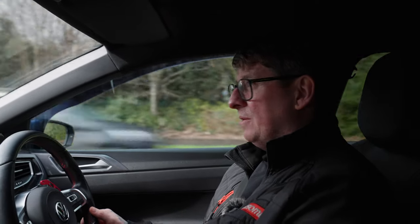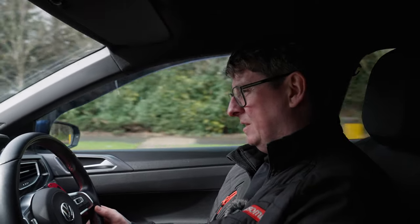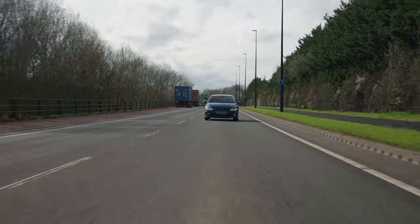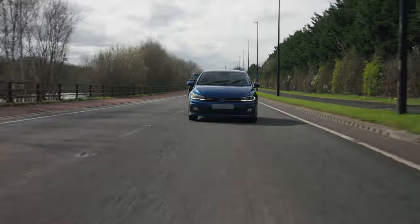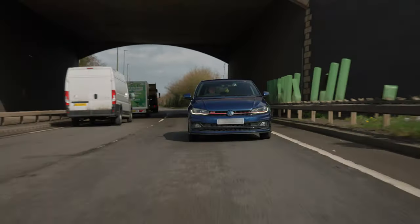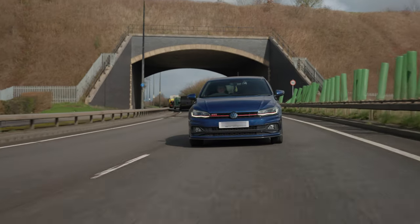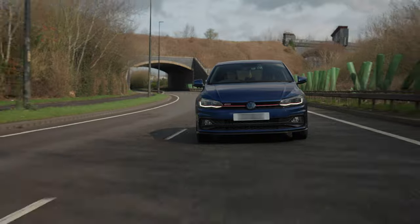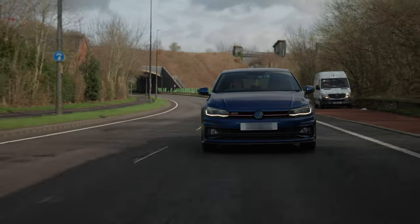Same test again, we're going to run a third gear pull and then we'll do it through the gears. So we'll start with the third gear. Same again, put it into sport, let it do its thing.